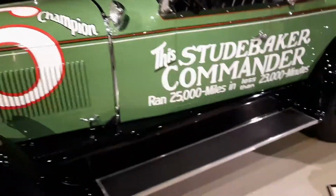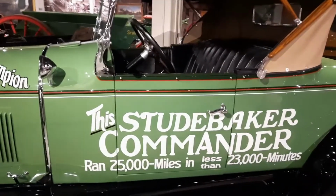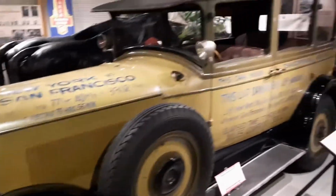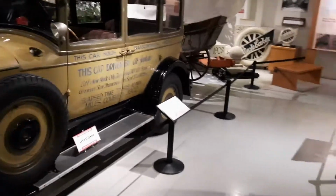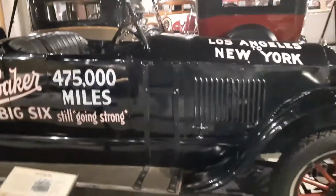It's like these were some racers or something here. Roadsters, yeah, look like they race those. 25,000 miles in less than 23,000 minutes. New York to San Francisco. It's got the big leather top on it too, which is really nice. 475,000 miles, Big Six, still going strong. Los Angeles to New York.